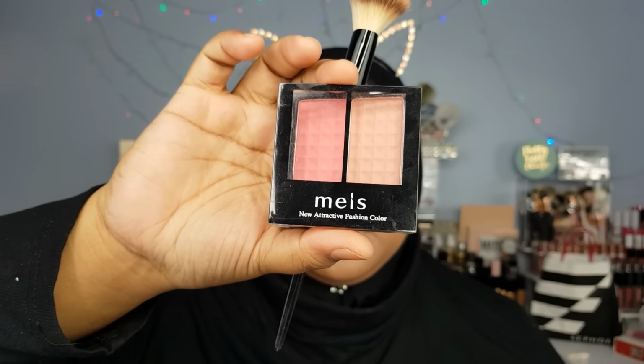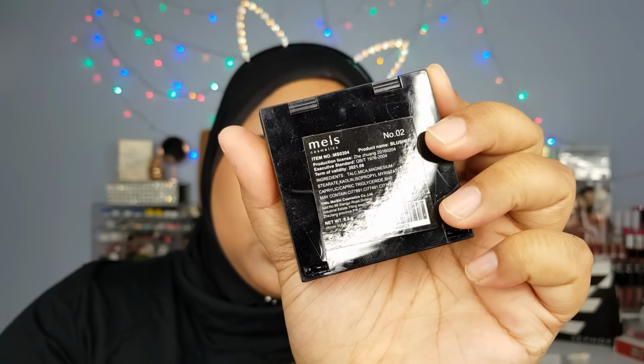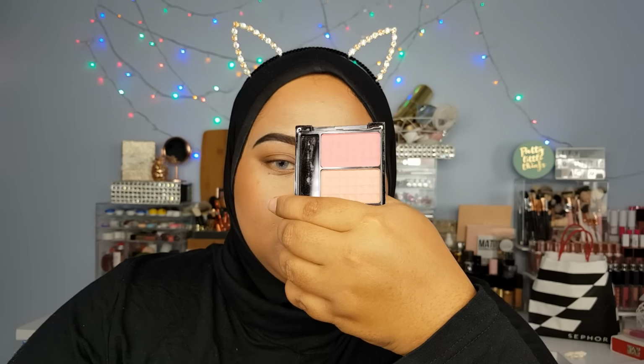Untuk blush, Alia ada this one, Mel's New Attractive Fashion Colour. Okay, ini nombor 2. Okay, nombor 2 blusher. Dia datang dalam 2 kali macam ni. Colour dia memang nampak very nice. Okay, see, it's swatched nicely too. Dia okey lah, dia macam okey, memang okey. Ada tak ada any thing yang Alia nak comment on the formula, memang elok.